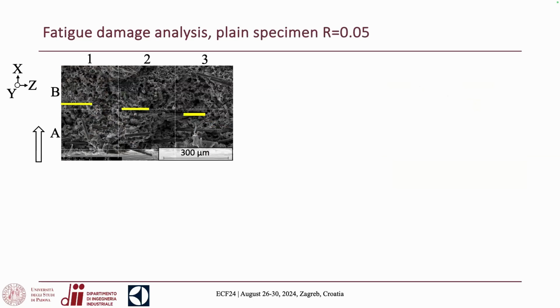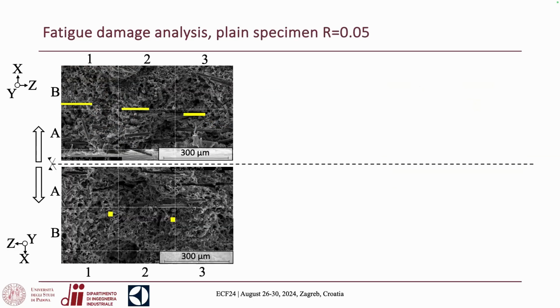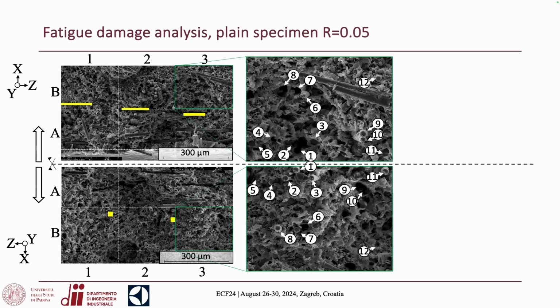And we have defined a proper reference system, and both fracture surfaces were analyzed. We have looked at the pairs, for example, fiber-to-fiber pairs or fiber-to-matrix-hole pairs, in order to understand what happened during the fatigue life. Here you can see some examples of pairs, for example pairs number 8 to 8, 7 to 7, 6 to 6, with respect to the axis of symmetry. This is one fracture surface. Here we have the other fracture surface, and then we can better evaluate what the damage mechanisms are.